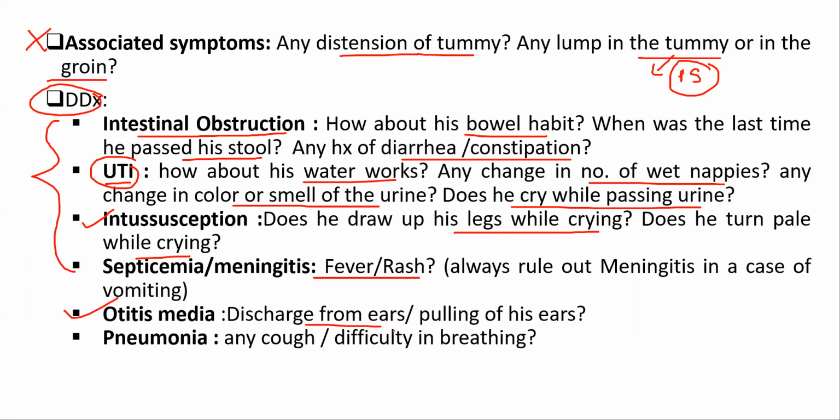If a 10-year-old boy comes to you with vomiting, and you ask the mother, have you noticed there is a reduced number of wet nappies, that will become a very silly question, right? So with everything, you need to always use your sense of what you're asking. For otitis media, we ask ear pain, ear discharge. If it is a very small child like a neonate, we can also ask, have you noticed he is pulling his ears lately? For pneumonia, any cough, shortness of breath. So that will cover all the differential diagnoses that you need for this case.